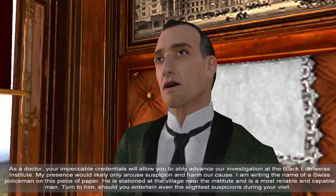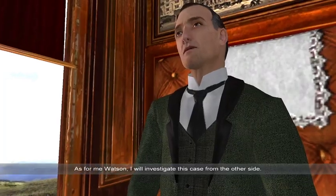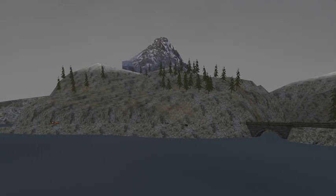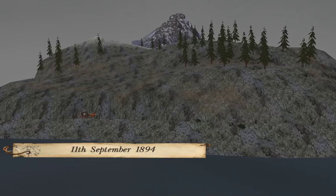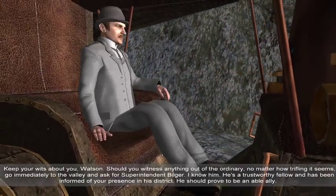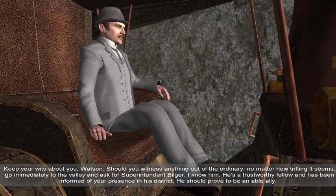I am writing the name of a Swiss policeman on this piece of paper. He is stationed at the village near the Institute and is a most reliable and capable man. Turn to him should you entertain even the slightest suspicions during your visit. And you, Holmes? As for me, Watson, I will investigate this case from the other side. Keep your wits about you, Watson. Should you witness anything out of the ordinary, no matter how trifling it seems, go immediately to the valley and ask for Superintendent Bilger. I know him. He's a trustworthy fellow and has been informed of your presence in his district. He should prove to be an able ally.